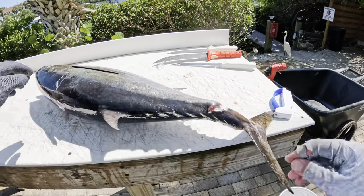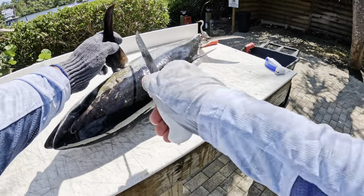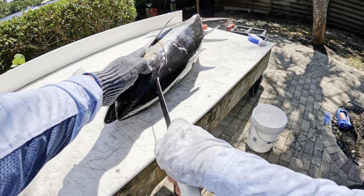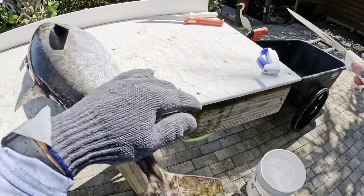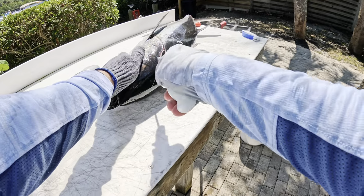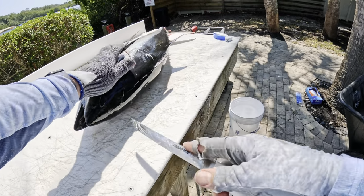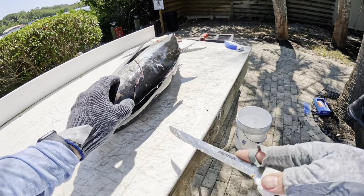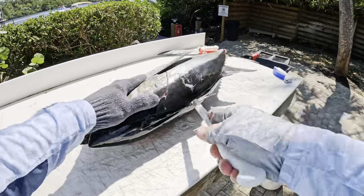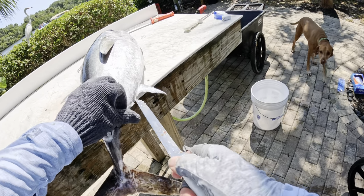Been a minute since I've been in the leaves. Remember. I think it's been 2 years since I've cleaned the tuna.